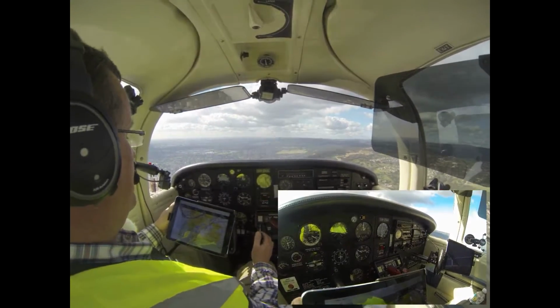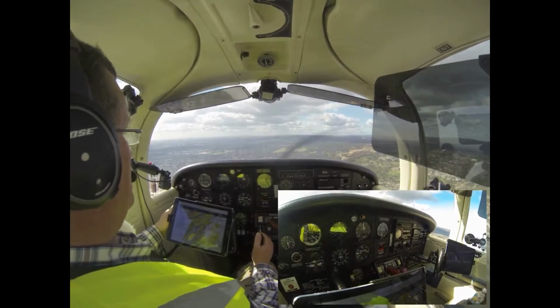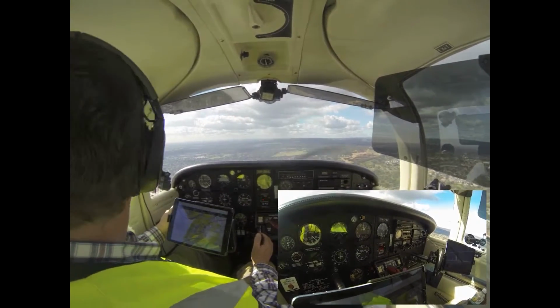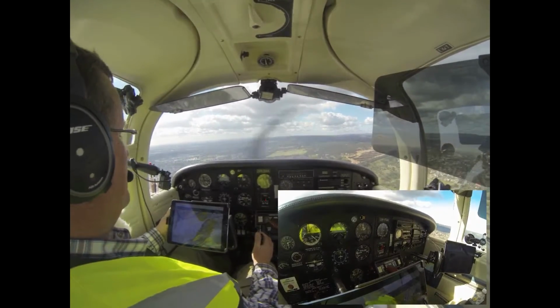Bravo Tango Romeo, turning downwind for a touch and go. Tango Romeo, number 2 on my left, follow the Tomahawk. Tango Romeo. Tango India on my right, clear land.